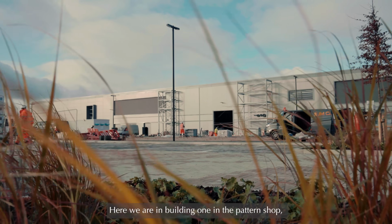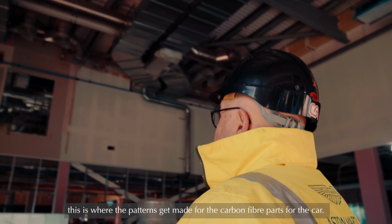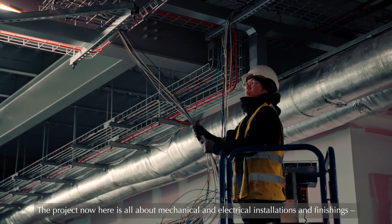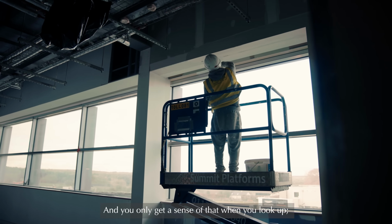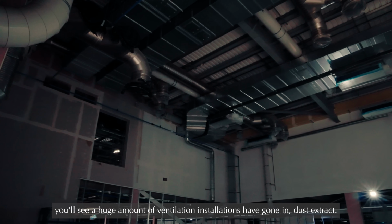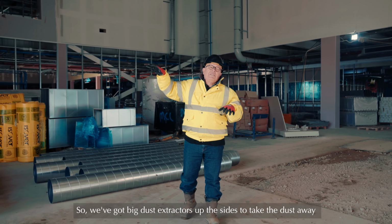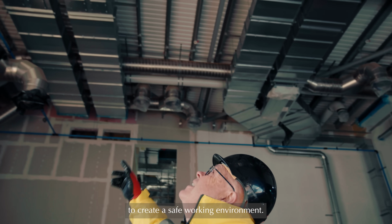Here we are in building 1 in the pattern shop. This is where the patterns get made for the carbon fibre parts for the car. The project now here is all about mechanical, electrical installations and finishings. Really complex part of the project, and you only get a sense of that when you look up. You'll see a huge amount of ventilation installations gone in, dust extract. These machines in the pattern shop create a huge amount of dust, so we've got big dust extractors out the side to take the dust away to create a safe working environment.